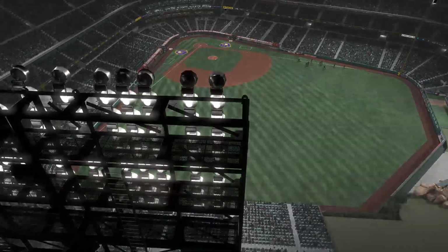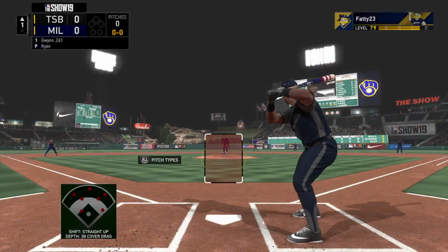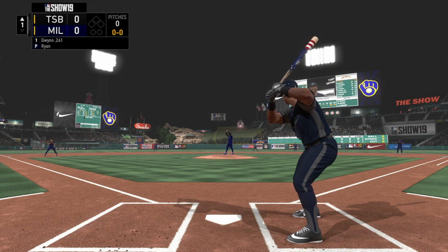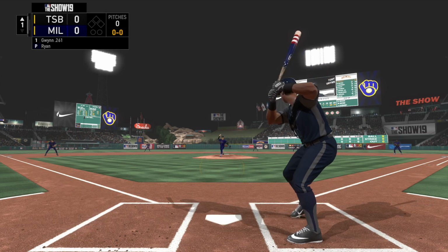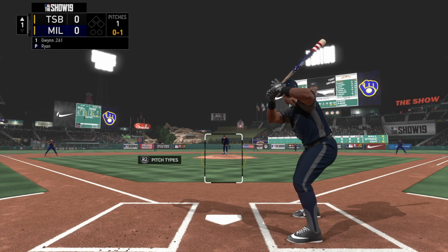Just off the Orange Freeway. Now at the plate, Tony Gwynn. And we are set for baseball here this evening. First pitch on its way. Gwynn. Starts him with a good rising fastball there for strike one.